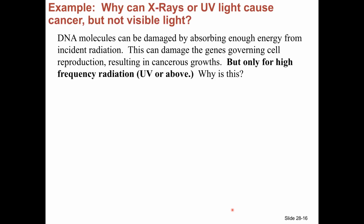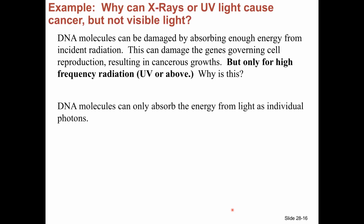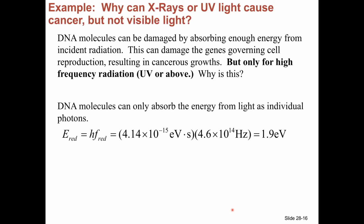So this explains why UV radiation can damage DNA, lead to skin cancer, for instance, but infrared radiation or visible light does not. It's because of the size of the energy in the photons. So each molecule of DNA in our skin cells, for instance, can only absorb energy from light in units of these individual photons. So there has to be enough energy in one photon, really, to cause damage. If there isn't, then that particular color or frequency of light will not cause damage to one individual DNA molecule.